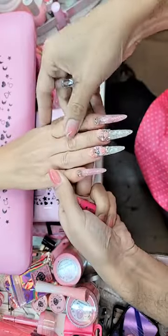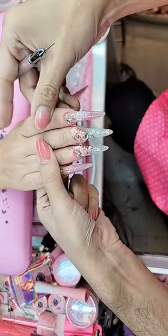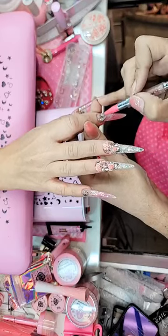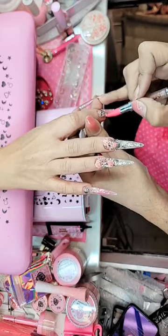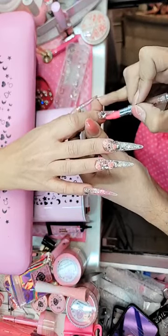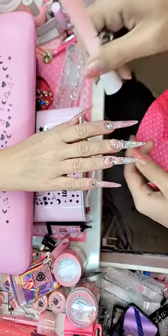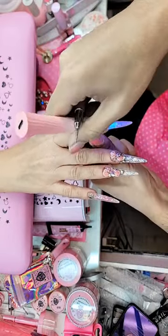Look how pretty that is. Look at that, you guys. I feel like I'm magical. She's a real princess now. Perfect. So pretty. Let's freeze that for a few seconds.